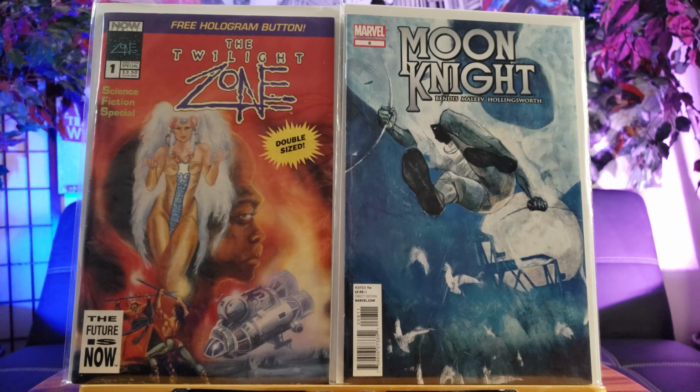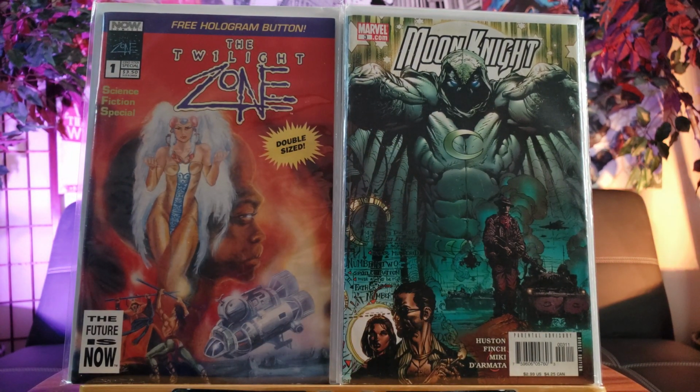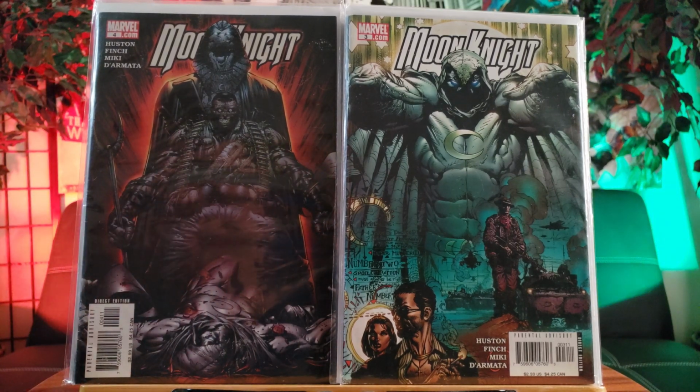Kind of like a Bill Sienkiewicz style art. Here is #3. David Finch art. Definitely a top 10 artist in my books. So that's #3. Here's #4. Look at how detailed his art is. It's beautiful.